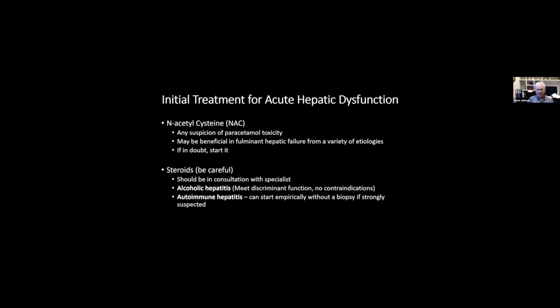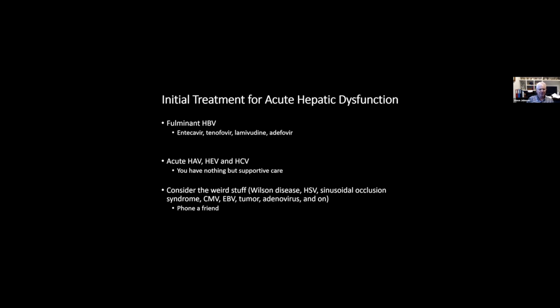Steroids might be helpful, but that's a little bit dicey, and this one you might want to think real hard about. It's usually going to be beneficial for alcoholic hepatitis or autoimmune. If they've got acute fulminant hep B, then you think about an antiviral such as entecavir. If they've got acute hep A, hep E, or hep C, you've got nothing. You can be nice to them and supportive. That's all you've got. And then just think about the weird things such as HSV, Wilson, that kind of stuff.